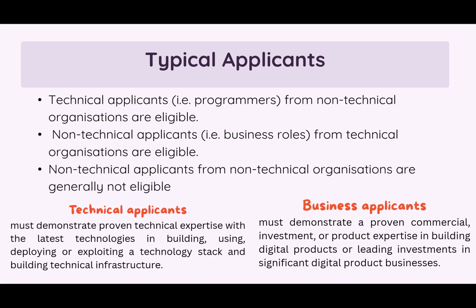On the other hand, when I say a non-technical applicant, a business applicant, if you're an investor in a tech company, and you can show that you've invested in several tech companies, you are eligible, if you've invested in companies that have reached a certain turnover, a certain value. Let me share a list of business skills that they like to see. Those are non-technical roles, but if you're in a non-technical role in a technical company, that's what they want to see. They want to see that you have led growth in a technical company.